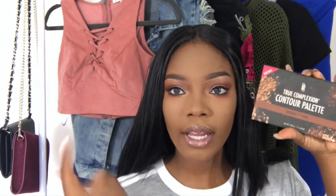I've brushed away my powder and now I'm going to go into contouring. So I'm going to be setting my cream contour now. And I'm using this True Complexion Contour Palette by Black Radiance, and this one is in medium to dark. I'm going to be using this contour section right here. As you can see, I didn't hit pan on it.